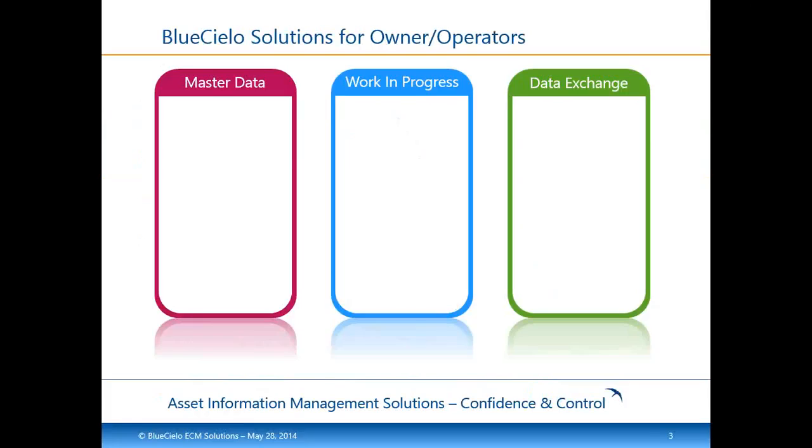A picture's worth 1,000 words. Here we have 3 states of a plant's information lifecycle: the static or master data state, the transitional or work-in-progress state, and the collaborative or data exchange state. If you can't manage and control information as it flows through these different states, you introduce risk at every point of disconnect. And in the life sciences world, you risk introducing noncompliance.